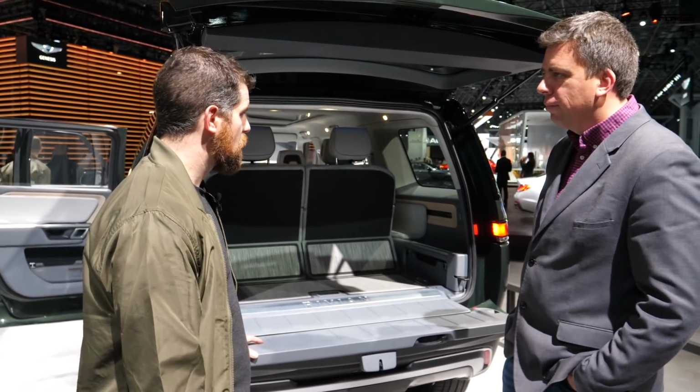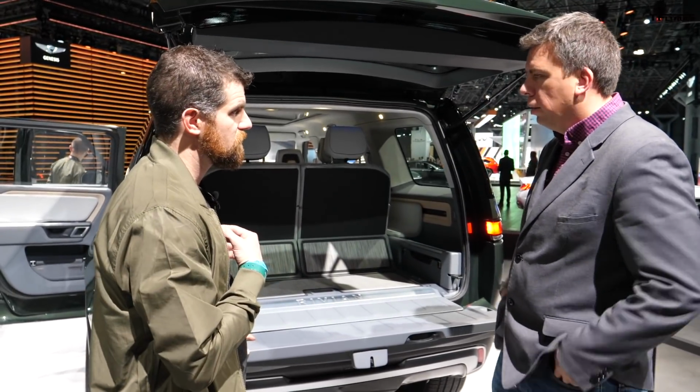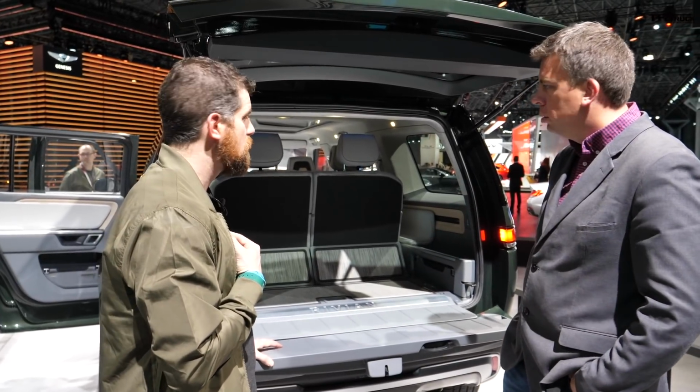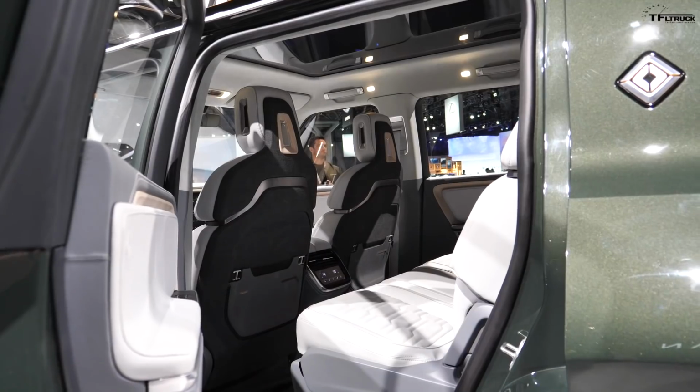I have 3 kids. My wife drives an Explorer. Mm-hmm. This is very similar to the Explorer. Like the load floor is a little bit higher, but dimension-wise, yeah. 1st, 2nd, and 3rd row. Being in here feels like that to me.